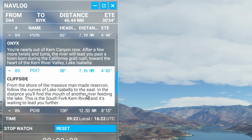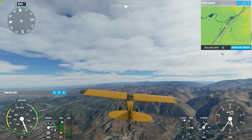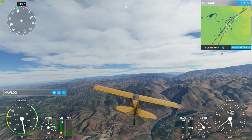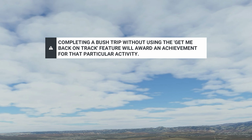It's a great way of testing your navigational skills, and being able to complete these tasks fills you with so much satisfaction as you navigate this new landscape you may have never explored before. You also get an achievement for doing it without the help, which basically says that this is how the game wants you to play it.